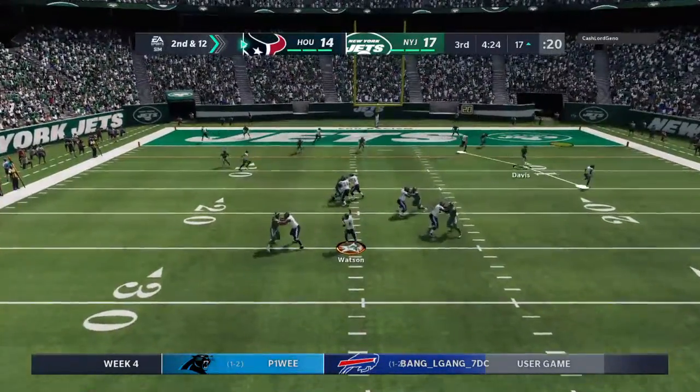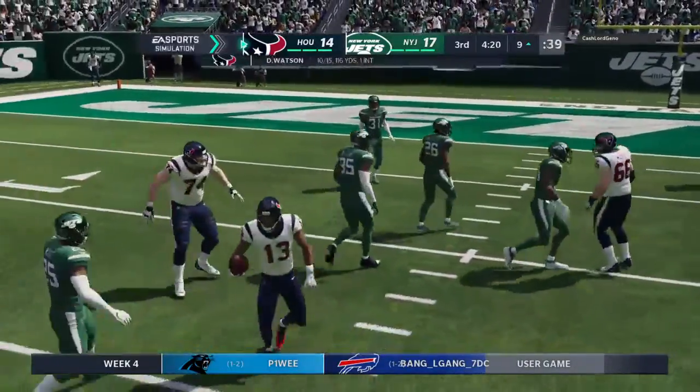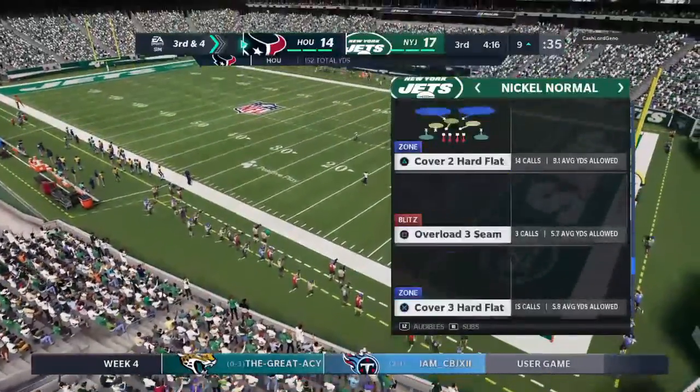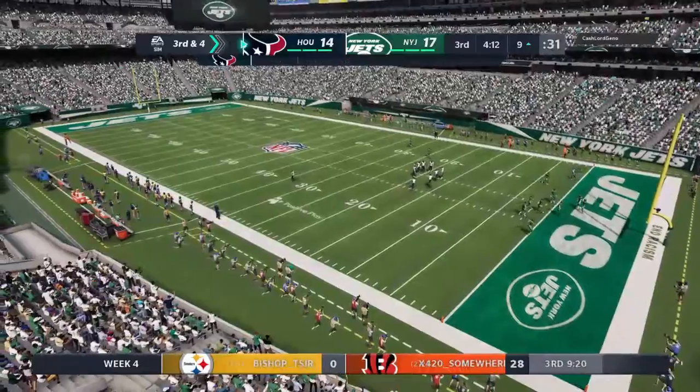From the gun, here's Watson. This will be caught just inside the 10. And now they're inside the 10 as he's brought down at the 9. 8 yards on the completion, but now they face 3rd down.